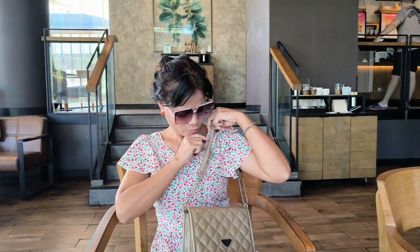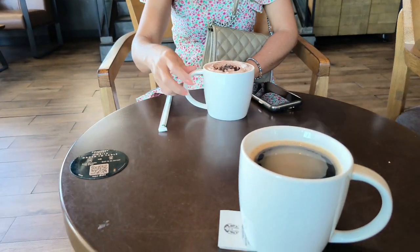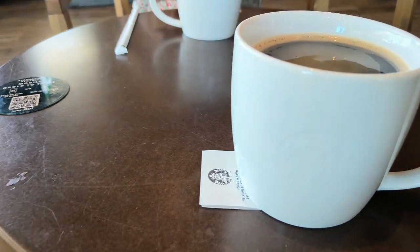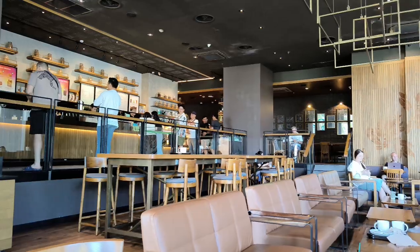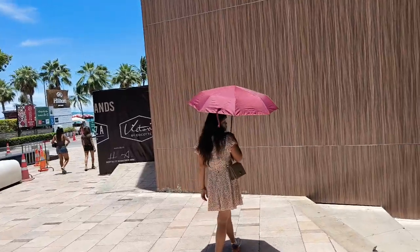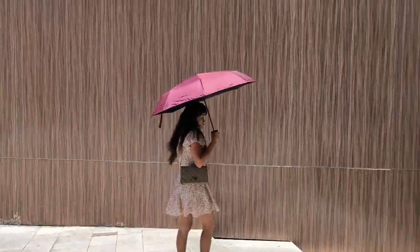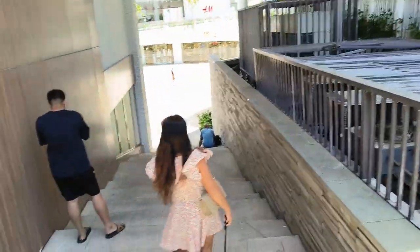We have Starbucks on every street corner, even in Pattaya. Yummy goodness awaits. All right, so Starbucks is done. Now we're gonna find our way into the food court. That's what I'm talking about.